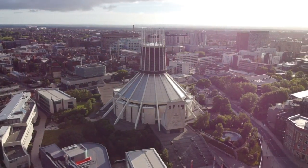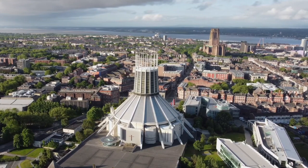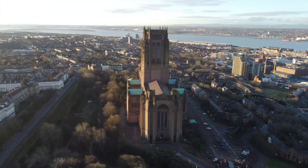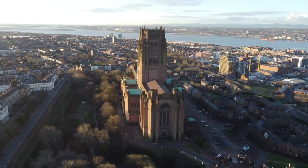Well, you know, us Liverpudlians, we don't like to do things by halves, so why have one cathedral when you can have two? The Anglican Cathedral is the largest cathedral in Britain and the 8th largest in the entire Wales. Can you believe that? It sits on the same road as the Metropolitan Cathedral at the opposite end of Hope Street, so it's not too far to walk between the two.